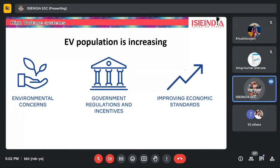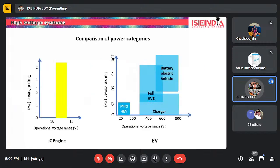In a conventional vehicle, like our IC engine type vehicle, everybody knows the voltage range. In an IC engine, it may go up to a maximum of 14.4 volts during charging. So the voltage range is between 10 and 15 volts maximum, and the output is around 2 kilowatts maximum that they were handling.